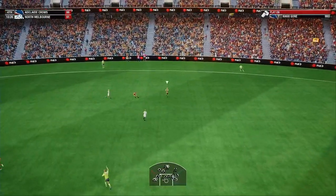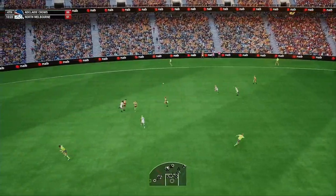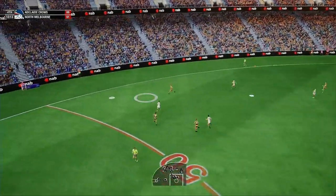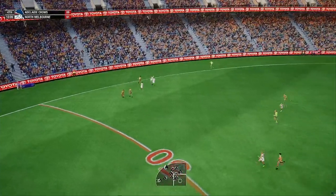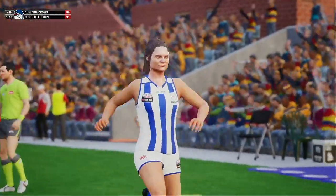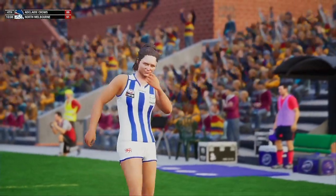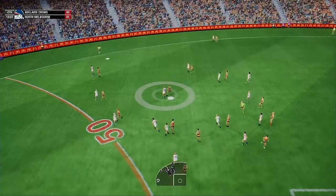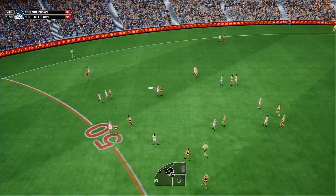Marks in a bit of space. Alex sends one up towards the wing. Elects to keep moving. Cox was surrounded. She needed to mark that, and she did. The boundary line wins this race. Umpire calls for a boundary throw. The game has tightened right up.